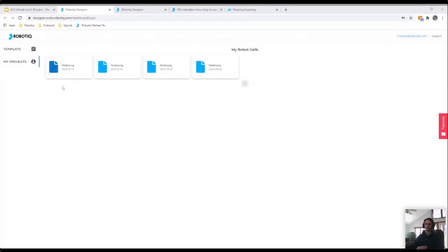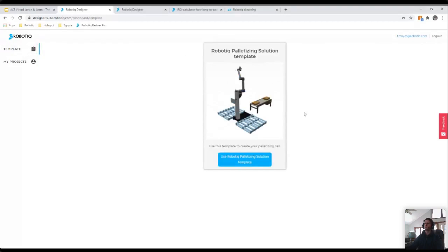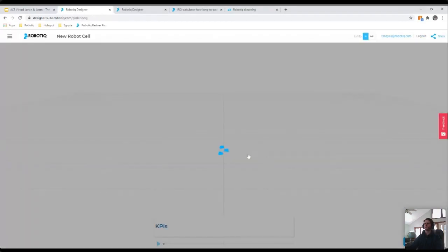All right, I'm going to start a new project from scratch. And so you can see here that I've built and maintained a couple of different palletizing projects, so you'll have the same access if you have multiple cells. But when we start here and use the Robotiq palletizing solution template, you'll see that it's a pretty easy process to walk through, and this is something that I hope everyone has a chance to do today, because it takes probably less than 15 minutes to go ahead and set up a full simulation.